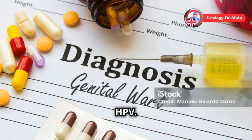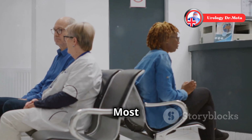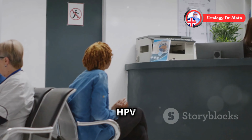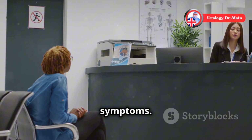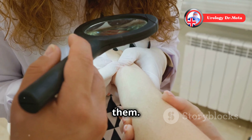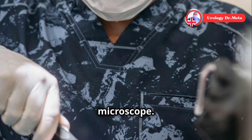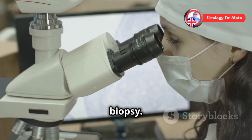Diagnosing HPV. There is no test to check for HPV in general. Most people don't know they have HPV because they have no symptoms. Doctors can often diagnose genital warts by looking at them. They might take a small sample of the wart to examine under a microscope. This is called a biopsy.